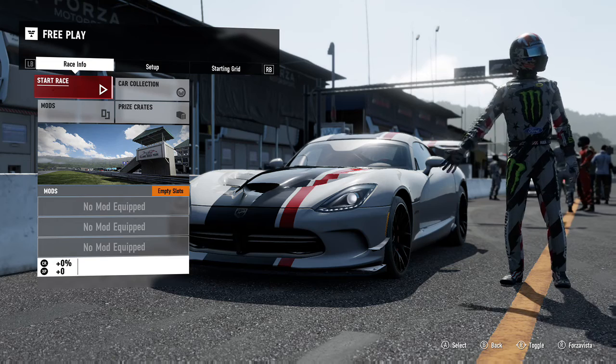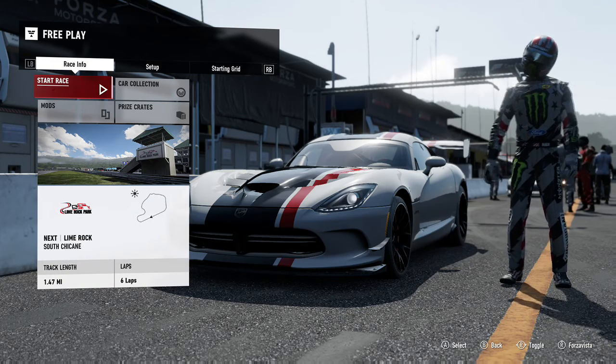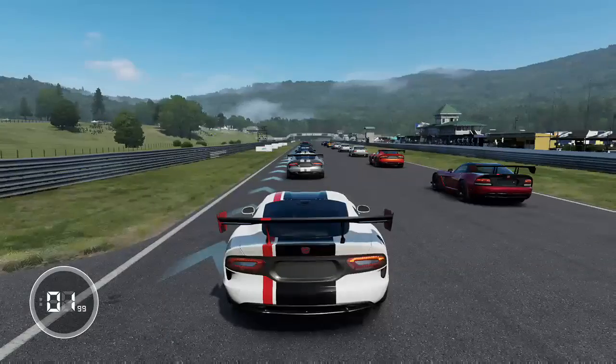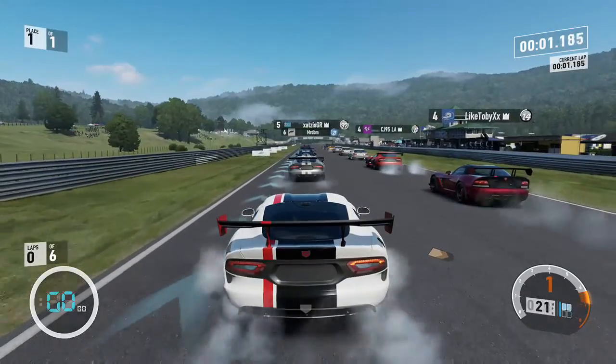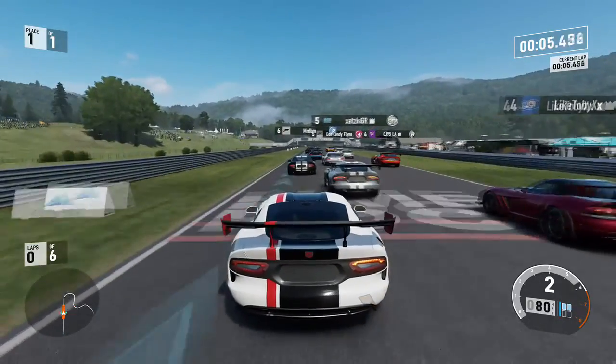Alright, for the final race, we are doing 6 laps at Lime Rock. My favorite layout is the South Chicane, so we're going for that. And I'm in the newest, fastest Viper, the ACR 2016. This set numerous lap records, and I'm pretty much smack dab in the center of the pack. Look at all the smoke!